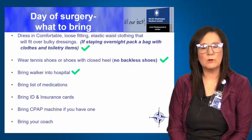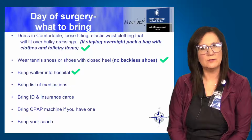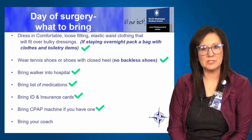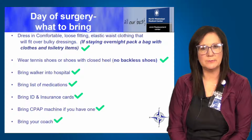Please bring your walker into the hospital when you report that morning, because we will have you walk in pretty soon. Bring your ID and insurance card, bring a list of medications, and if you use a CPAP machine at home, please bring that. And please make sure your name is on that CPAP machine. You will need to bring your coach. Many times your surgery will not be able to be performed if you do not have a person with you.